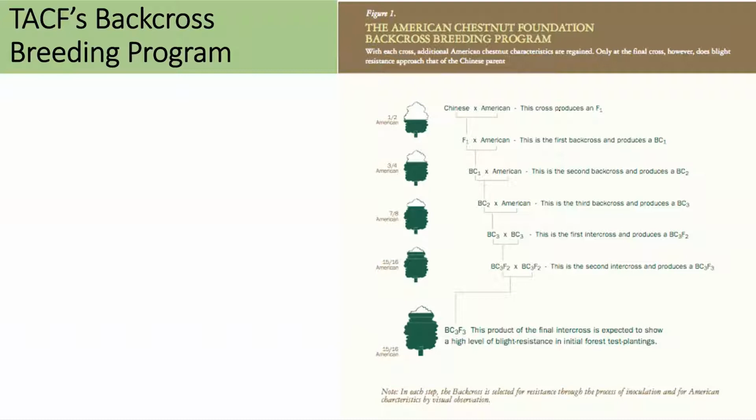Some of you guys might be familiar with this. I'll try to be brief in explaining it. This is essentially when you hybridize the American chestnut tree with the Chinese chestnut tree. Now, Chinese chestnut has that natural resistance because it evolved with the fungus over millions of years. So it has some sort of genetic component to it that's giving defense to the fungus.